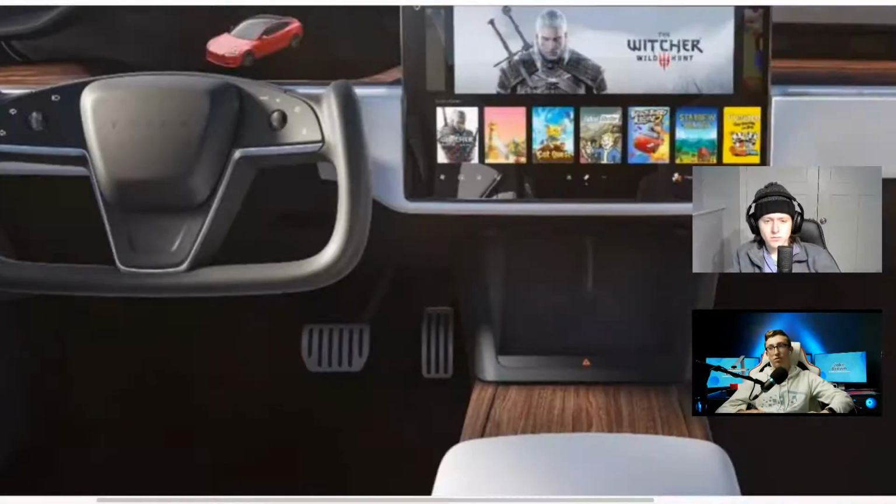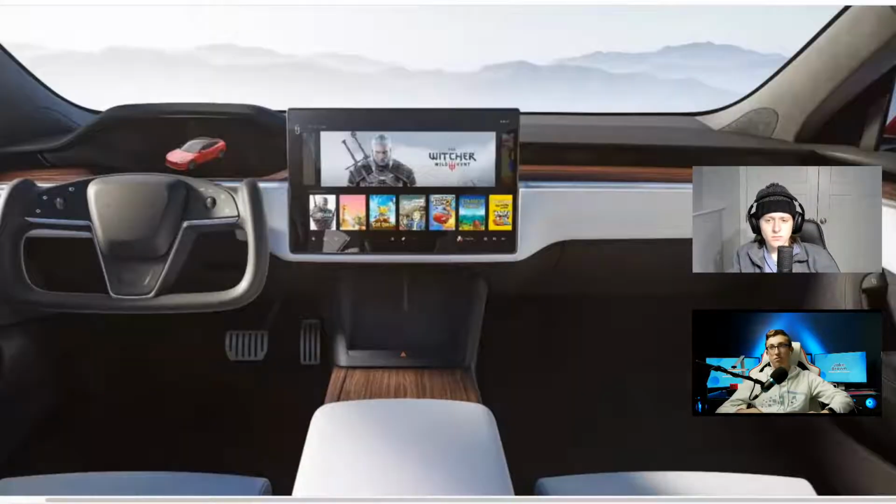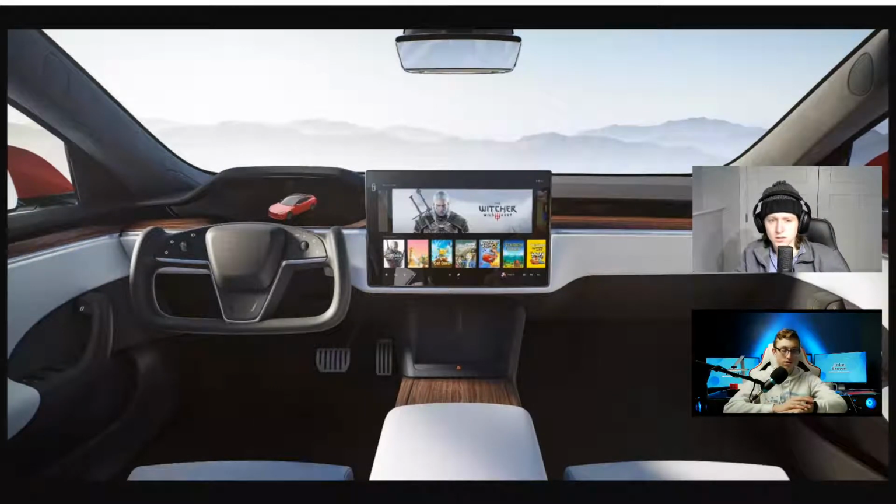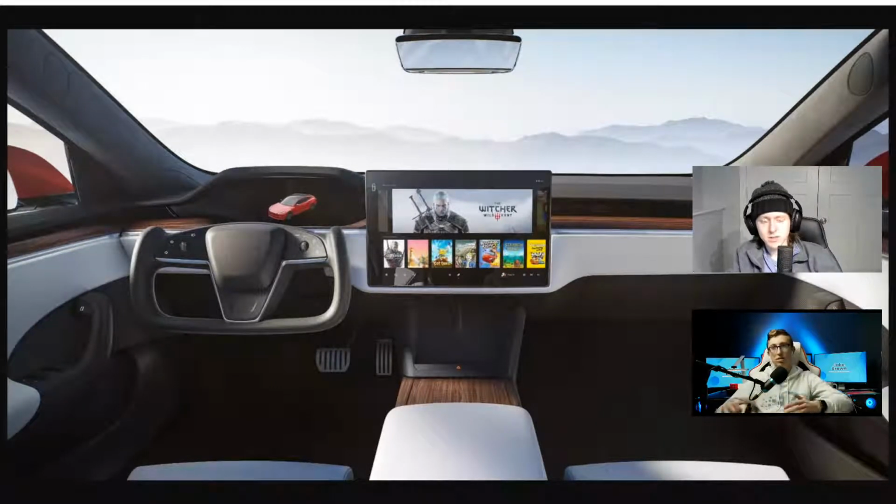That they completely got rid of the, what's it called? I don't know if it's the shifter. Is that what you would call it? Gear selector, probably. Yeah, so they got rid of the gear selector, which means as well as turning left and right, you now. I hope these are not haptic buttons because I feel like that would get annoying.